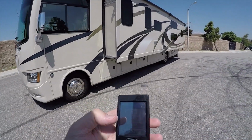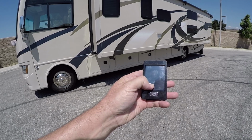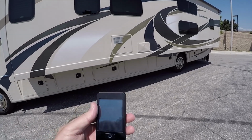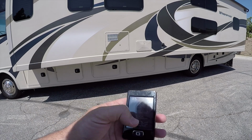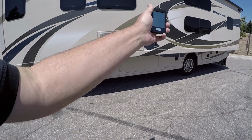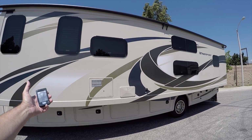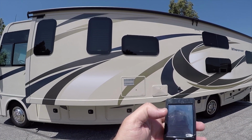To point out more features about the Rapid Camp system, I can start the generator from outside with the remote. I just started up the generator, and as long as you're sure there's nothing in the way inside, which you have to be very careful about, you can open the slide from the outside. Like if you're close to a tree, you can come out here and operate it.